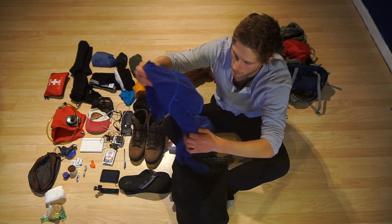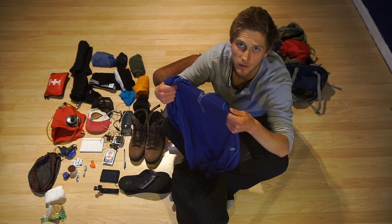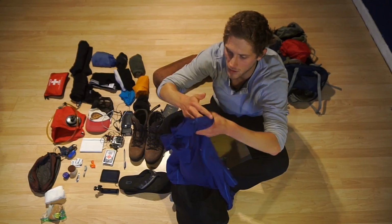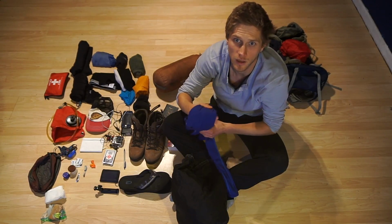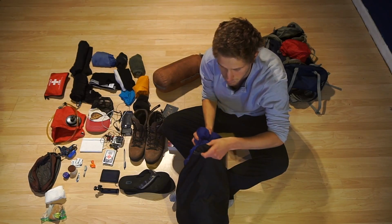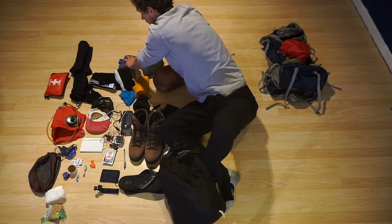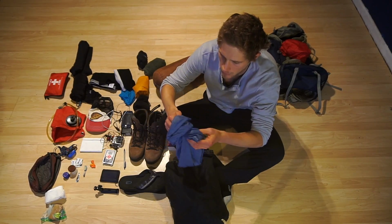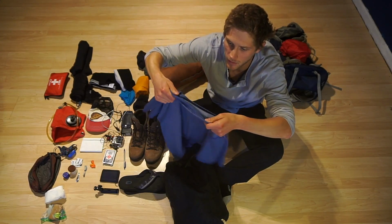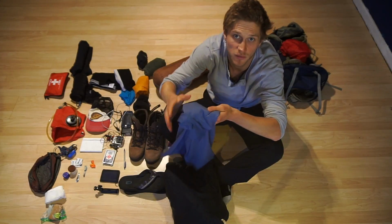Merino wool long sleeve shirt. Polartec is another fabric that also works really well. Just something to keep yourself a little bit warm when you're hiking or sitting around a campfire or eating dinner. Just a wicking t-shirt, something light, something that dries quickly. Just keep it simple.